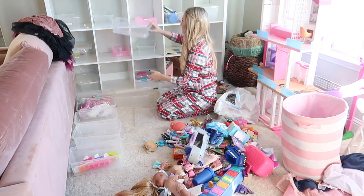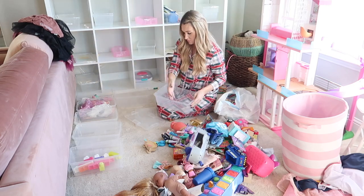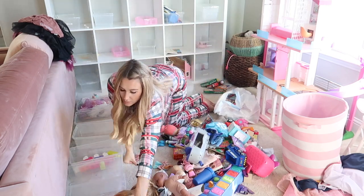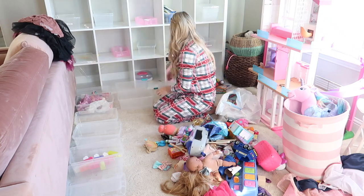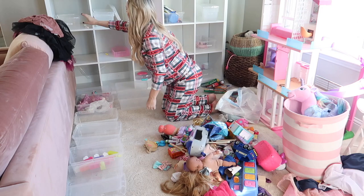When I organized the playroom a while ago, I got these clear bins and labeled them, so that was already done. I started pulling all of those out, so it was easy to just toss the correct toys in each bin, and then I went through and sorted it all.